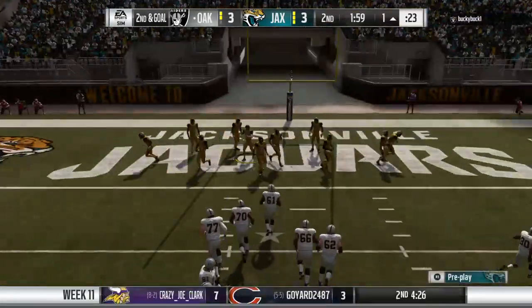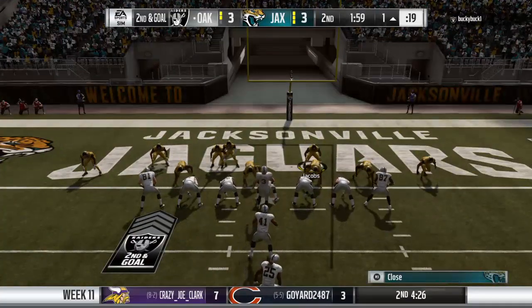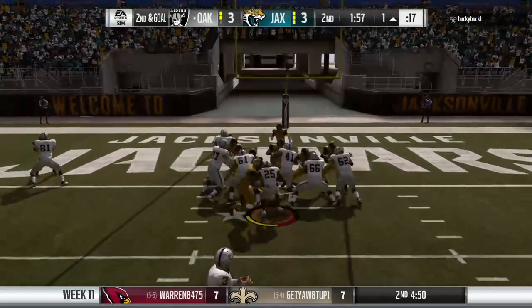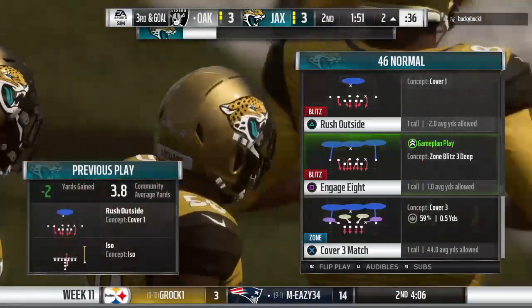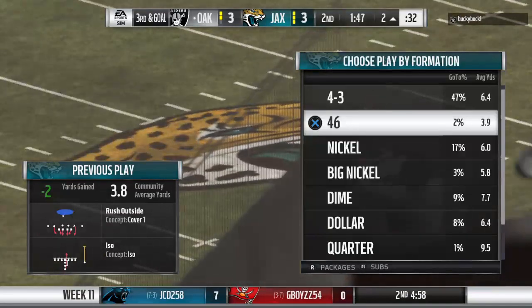2nd and goal from the 1. He'll get it up the middle. And forget about finding a lane. He barely had time to look up before he was planted in the backfield. This will be a 2-yard loss on the play. And that'll make it 3rd and goal.